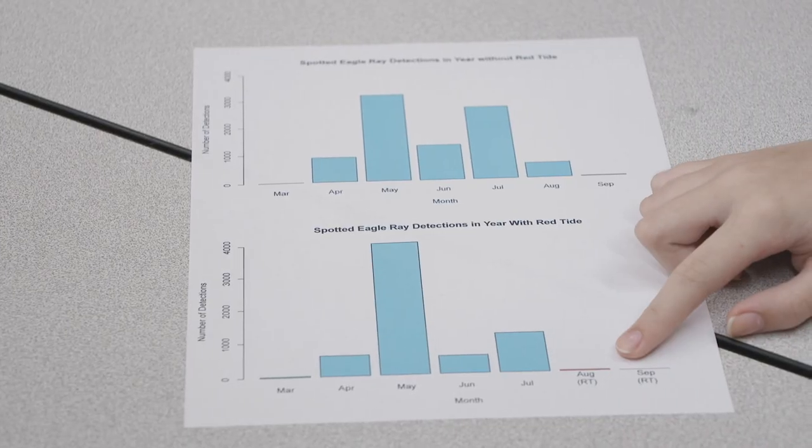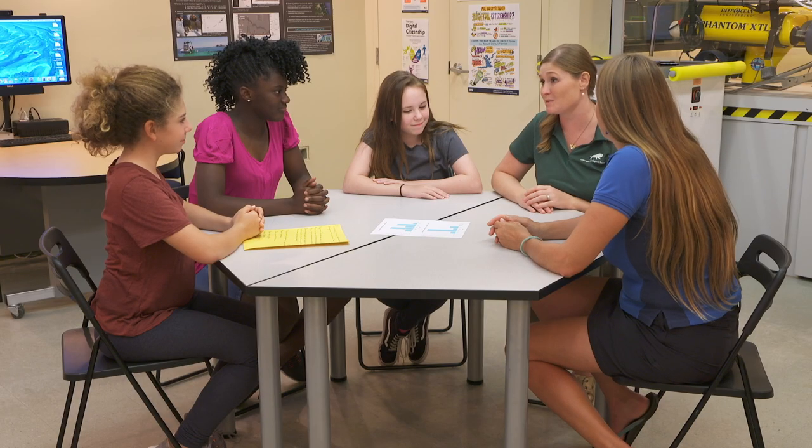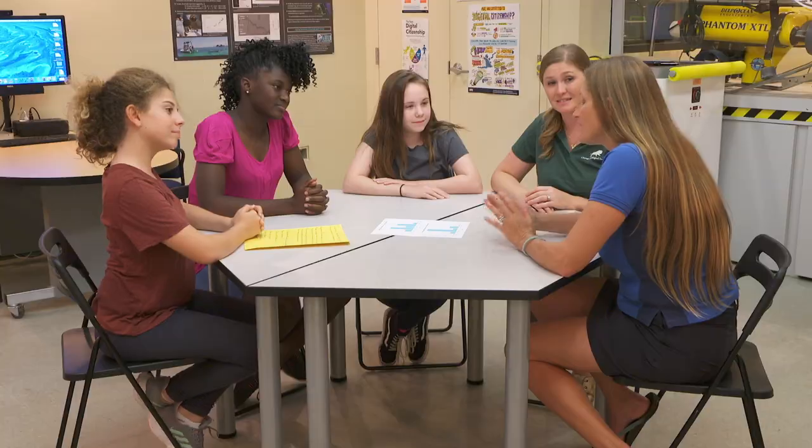So what did you find? So the trends are similar between the two years, but you can kind of see when the red tide is present, it does change it. Wow, you have some really, really interesting results. And this is really important for our research to look at how rays respond to environmental conditions. And I think these results are really timely.